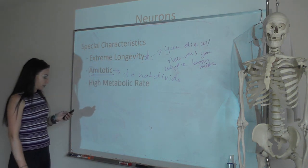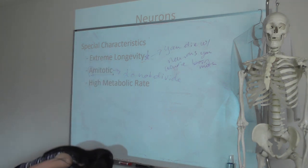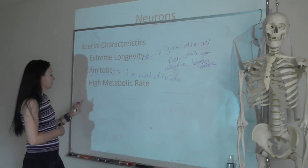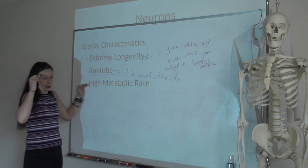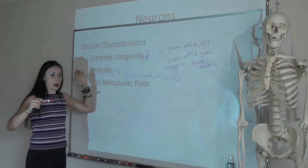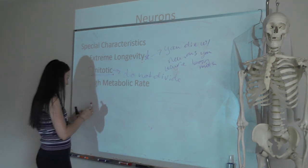High metabolic rate. So what does this mean? They are so active. Even at night when you think you're not doing anything, you are. You may know you are because you're dreaming, but your body is doing a lot of stuff, and your nervous system is also doing a lot of stuff. There's a part of your brain that turns on to shut everything else off, and those neurons are firing all night long. So all day and all night, you've got neurons using a lot of energy. They have a high metabolic rate.